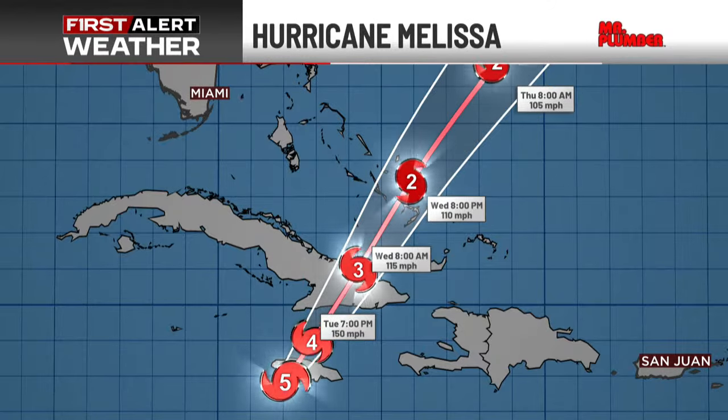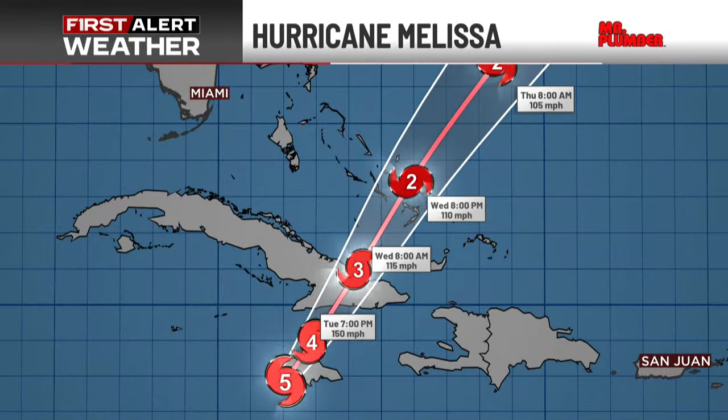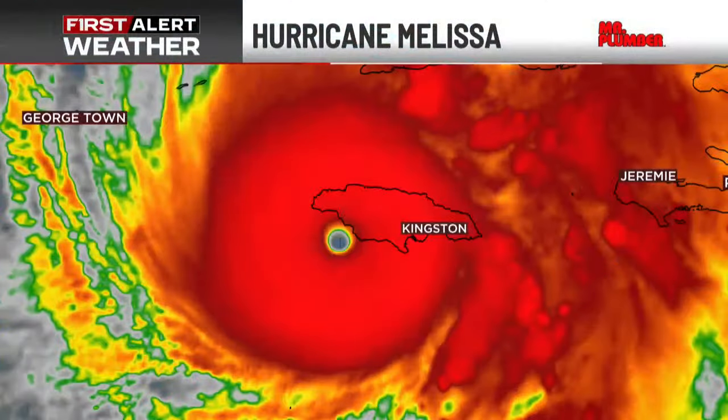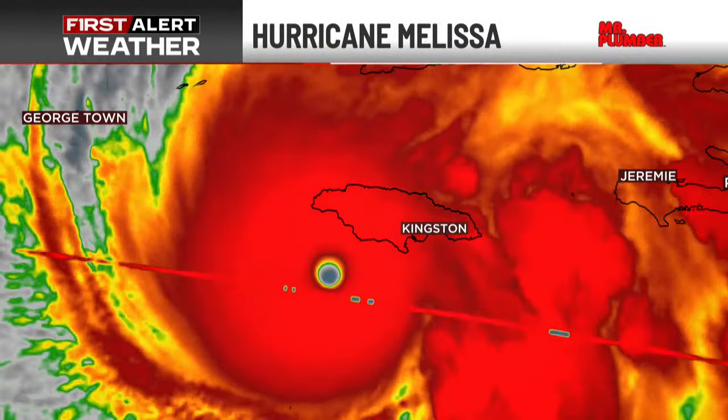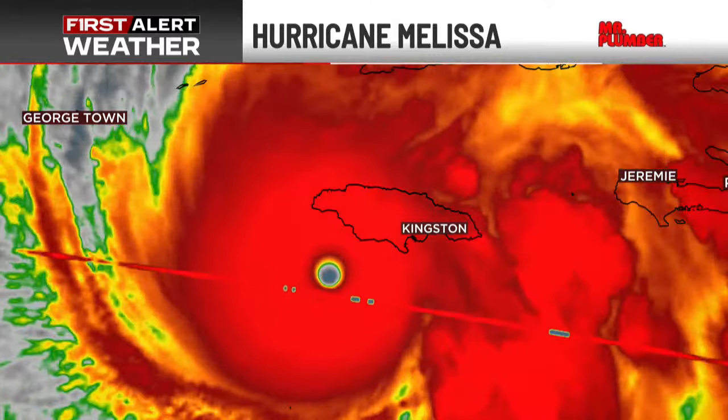and then the Bahamas will be third, and then after that, we will see Melissa start to move away from the Caribbean and away from the U.S. altogether. So that is a look at the track. Want to take you back to the satellite imagery for Melissa, and again, this is going to be super important.